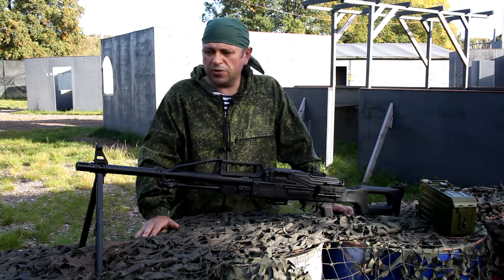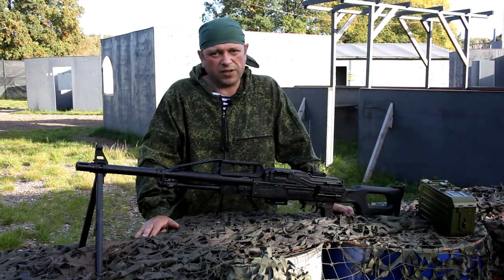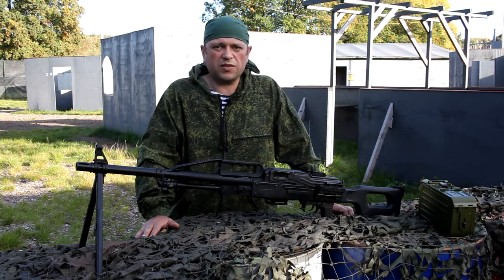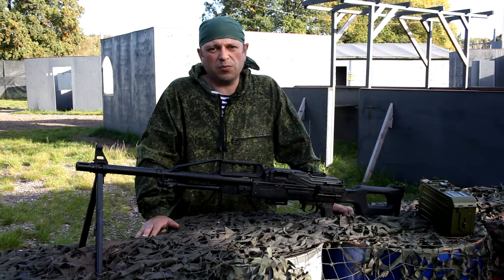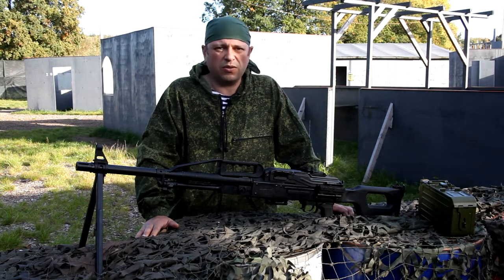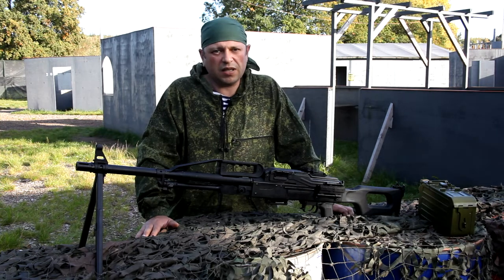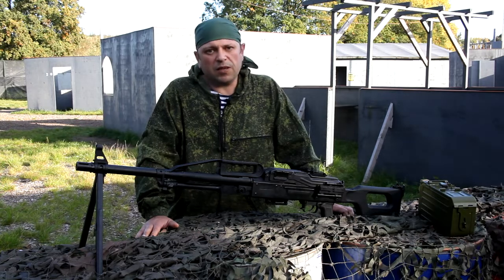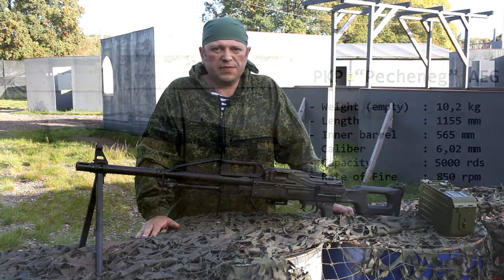The full length of the machine gun is exactly 1155 mm, the same length as the original firearm. The empty weight is 10.2 kg with the BOXMAG, and the fully loaded weight with the BOXMAG and the BBs is about 12 kg, which is almost exactly the same as the original loaded firearm. The advertised capacity of the box magazine of this machine gun is 5000 BBs.